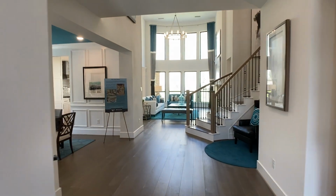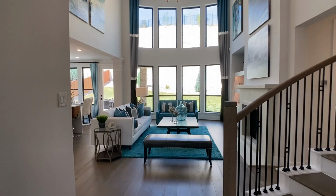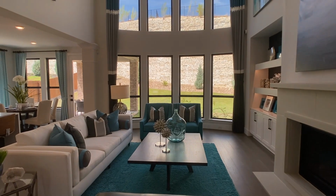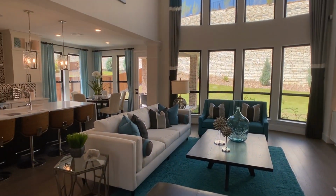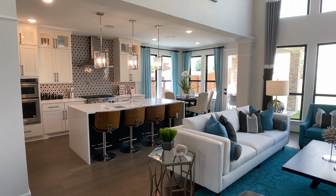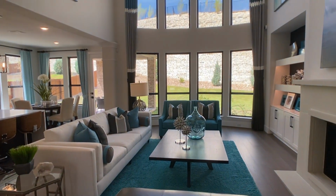And as always, we're going to go right out to the main living area to show why I think people buy plans like this from Westin Homes. And it does start with that spiral staircase and that grand entrance that we'll certainly come back to. As you can tell, they have this wide open kitchen. I like some of the design upgrades they did, like the waterfall island in there. But it's all about the living room.